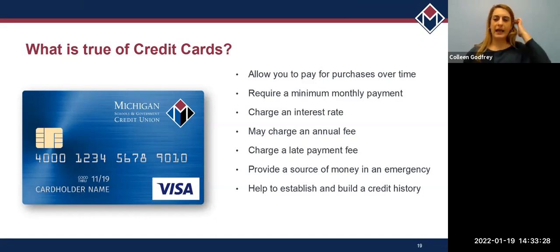Interest rate, annual fee, late payment. Again, that payment, minimum payment. Those words aren't associated with a debit card. There's no interest rate, good or bad. There's no late payment or minimum payment because there's no payment. So those words, that's all associated with credit cards. It does charge an interest rate, may charge an annual fee. It will charge a late payment fee, but again, how much? Is it $50? Is it $20?